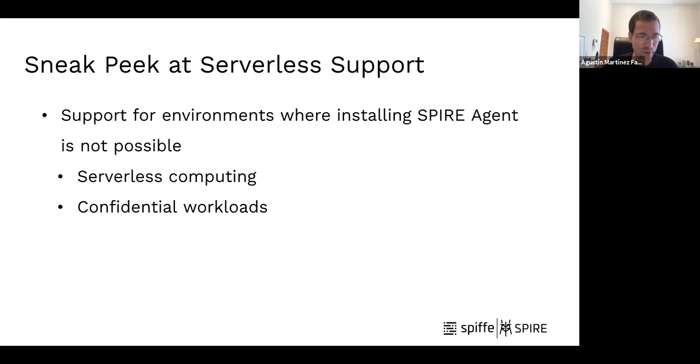But this list can be expanded to any situation where it may be difficult or not possible to install the SPIRE agent, like it is the case of trusted execution environments to run confidential workloads, where you may not be able to run SPIRE agent, but you may still retrieve the identity material if it was previously stored. So there are ongoing efforts to align this solution to the support of confidential workloads in SPIRE, and we are looking forward to work closely with Matheus on this.